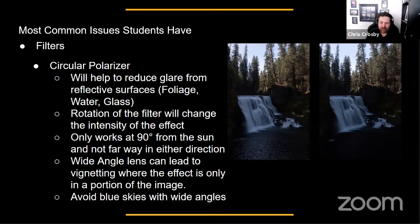One thing I recommend is that you avoid blue skies with a wide angle lens with the polarizer because it's going to cause a weird effect unless you're directly 90 degrees and shooting 90 degrees. So if you're for some reason off from 90 degrees from the sun, you're going to see that vignetting happening on a clear day. When it's a cloudy day, you have a little bit more to play with and it can kind of hide some of that darkening effect, but on a clear day, it's almost clear as day where that vignetting is happening. So be very careful with blue skies, really clear blue skies and what direction you're shooting.